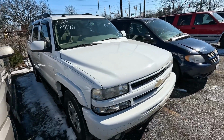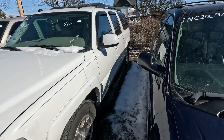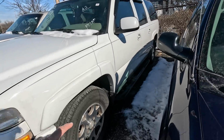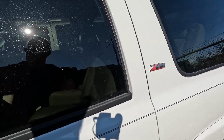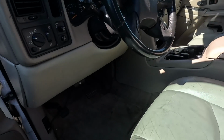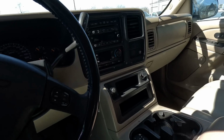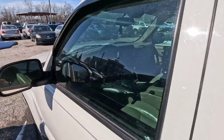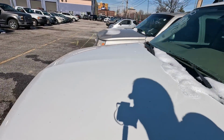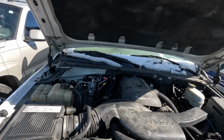Next up on the list, I think this was an 05. I should be looking at the list and seeing what years these are, but this has some nice rims on it. Nice factory rims, a Z71. So it's got the goodies. Oh, it's got the digital dash, so we can't tell how many miles are on it. I'll have to ask inside, but I don't think you get to start them up. They may let you start it up if they're with you or something.